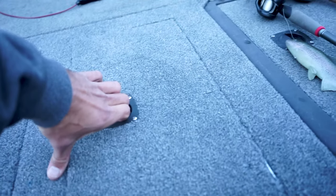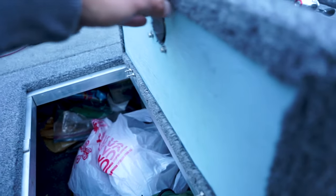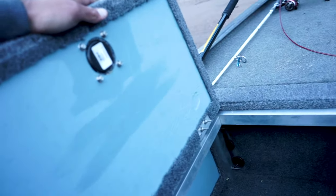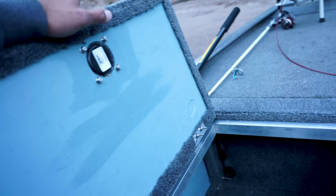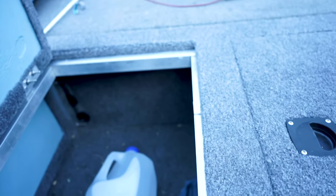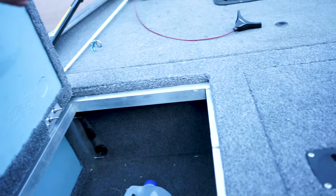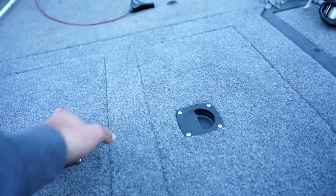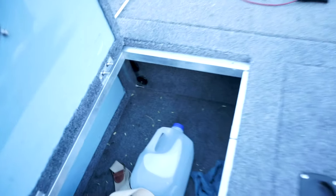He built some hatches in it, marine treated plywood, I think, some kind of marine treated wood. He put some paint on it to treat it, but carpeted it, riveted it. This is all aluminum in here. You can't see it, but it's all aluminum frame, and it's got these hatches. Look at that. That's a lot of storage in there. Gonna be able to fit a lot of gear in there.